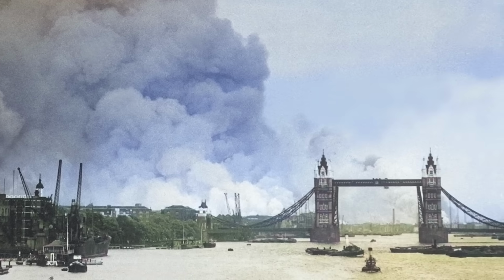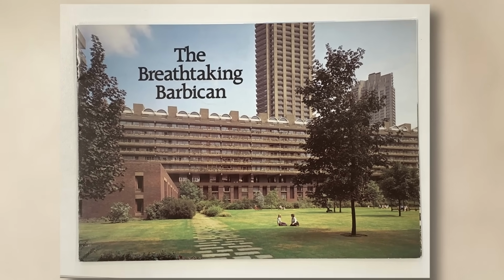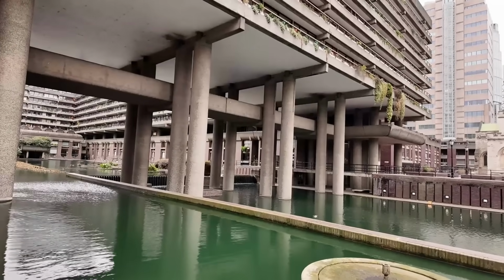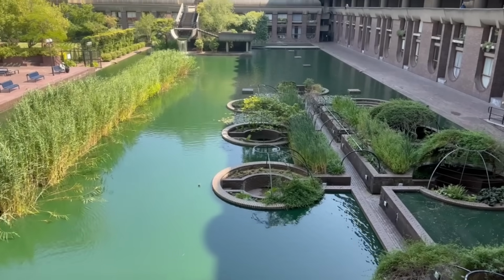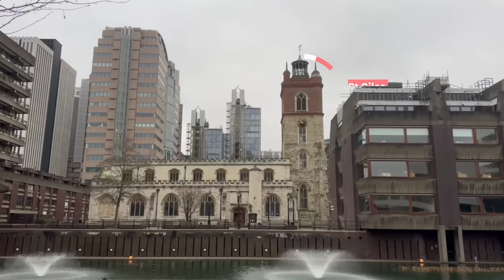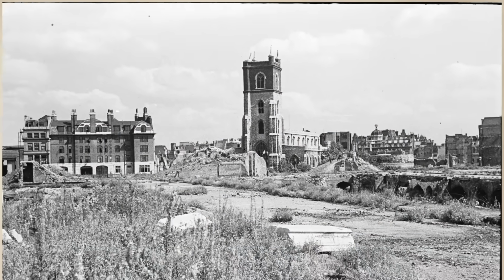A problem the city faced in this era was that because of all of the bombing and because of suburban development, inner London was in decline. So the Barbican Estate was designed to make city living attractive for wealthy city workers. And they drew on brutalist philosophies to achieve this, separating pedestrians from road traffic, designing everything around green space and recreation. This lake is the centrepiece, the heart of the community. And it perfectly frames the surviving church, which is engulfed by all these new buildings in stark contrast to it being the only building here right after the war.